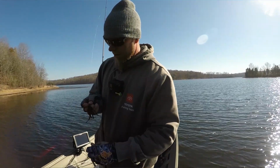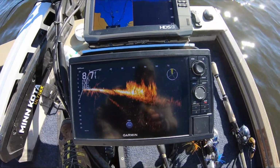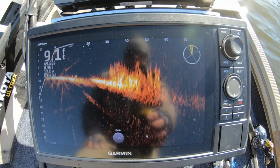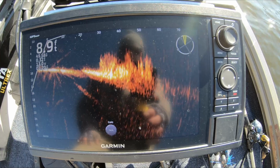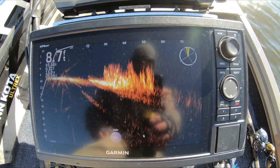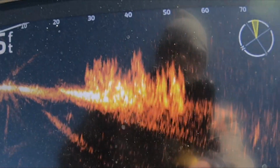There's a couple more fish down there. See if I can catch another one real quick. Here's what we're throwing at, folks. Just got a brush pile down there, and I kind of slow roll that chatterbait over there. And one came up and grabbed it. They've moved out, but I think there's probably still some more in there. So we're gonna make a few casts with that shaky head and see if we can get bit.